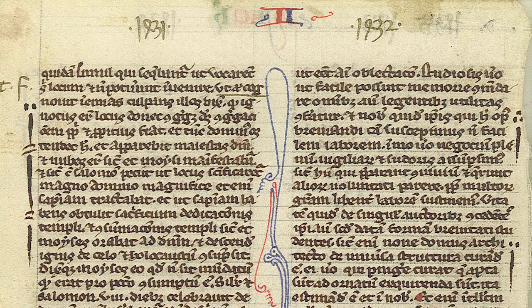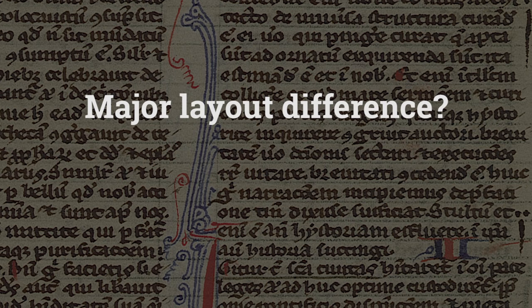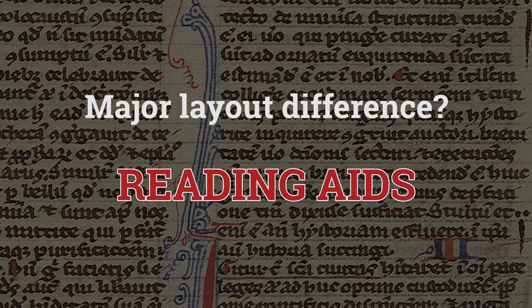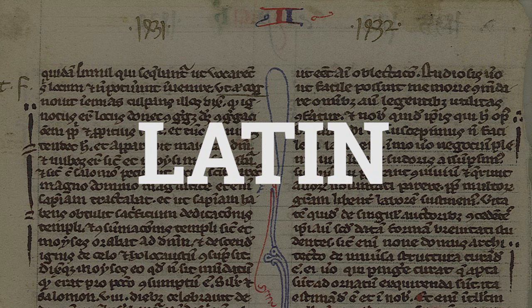So I think while some of the page layout has transferred very nicely into the modern era, some things are very different. And I suspect that the number of reading aids in the modern Bible may have something to do with who's reading it. Let's look at language, clue number two. Another way in which we were looking at these two Bibles and their similarities and differences was the language. These historic leaves are in Latin, but we read the book in translation now.